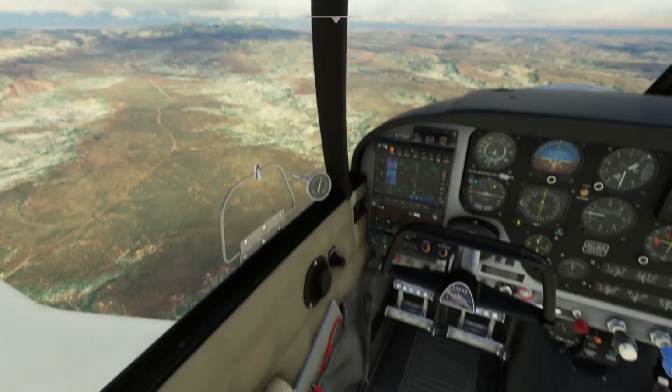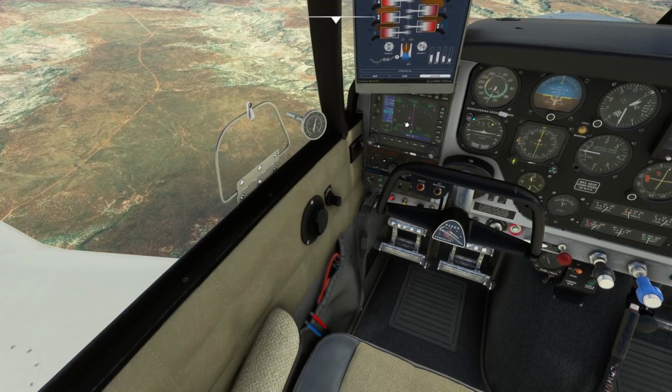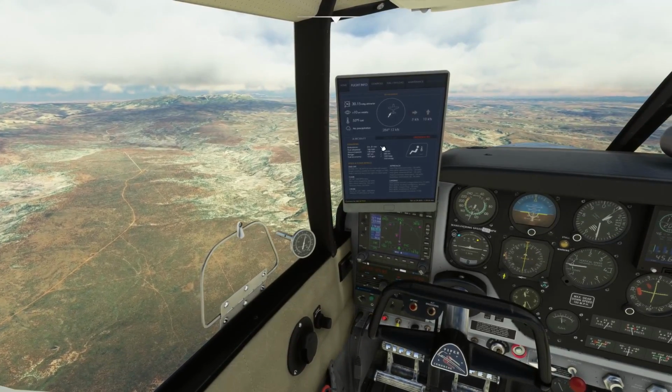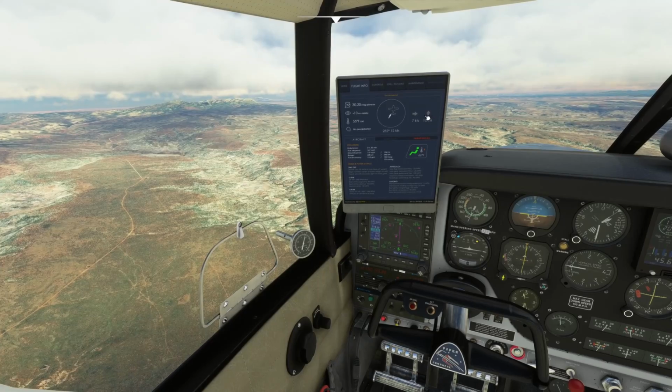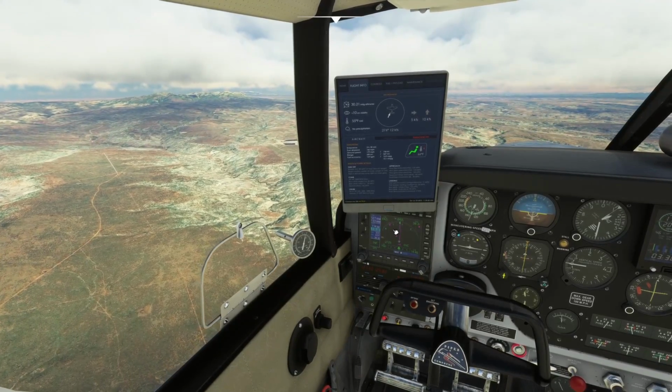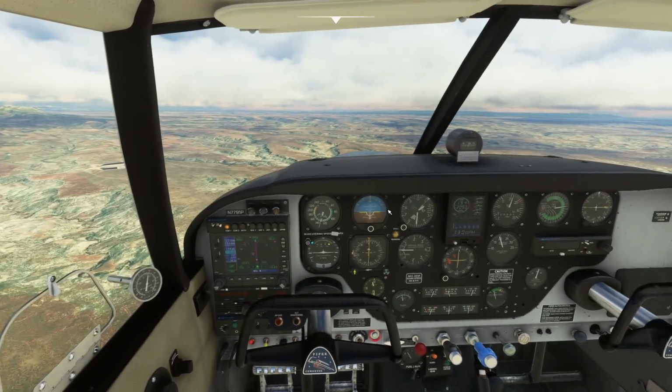So now we're just going to keep on cruising. What kind of wind? Let's see, 156. We definitely got a tailwind. Like 10 knot. 10 knot tailwind, 6 knot crosswind. Okay. I'll accept that. I won't complain.